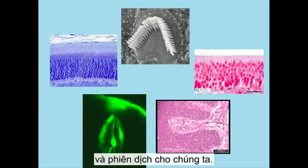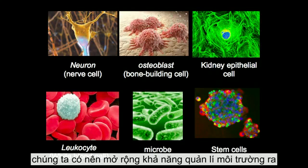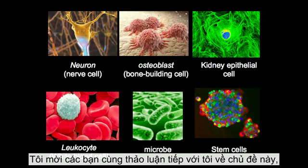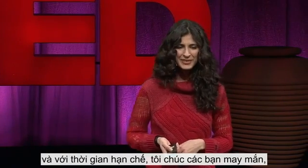It begs the question, shall we expand our sense of environmental stewardship to include the ecosystem of our own bodies? I invite you to talk about this with me further, and in the meantime, I wish you luck.